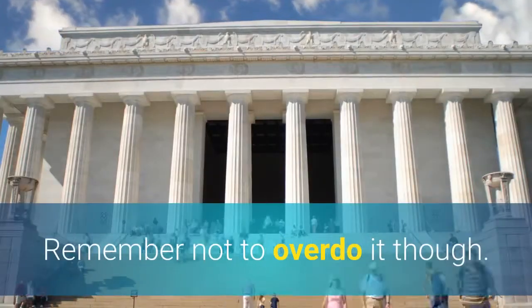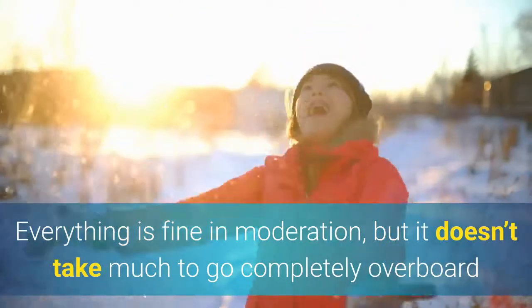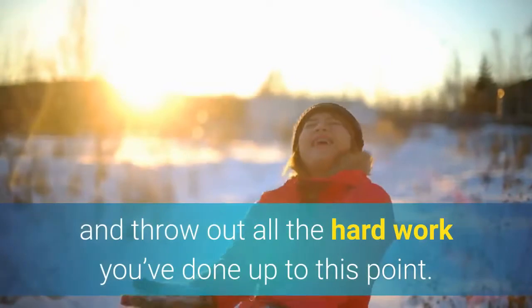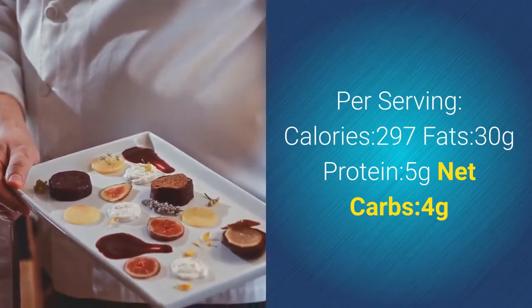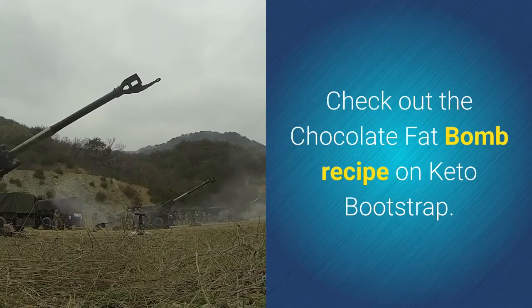Remember not to overdo it though. Everything is fine in moderation, but it doesn't take much to go completely overboard and throw out all the hard work you've done up to this point. Per serving: calories, 297; fats, 30 grams; protein, 5 grams; net carbs, 4 grams. Check out the Chocolate Fat Bomb recipe on Keto Bootstrap.